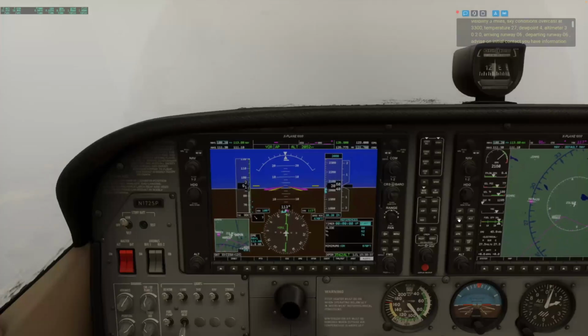Blue streak 5617, sound up heading 275. Thanks for your patience. I'm going to be descending at 400 feet per minute. That's going to be my descent right in there.